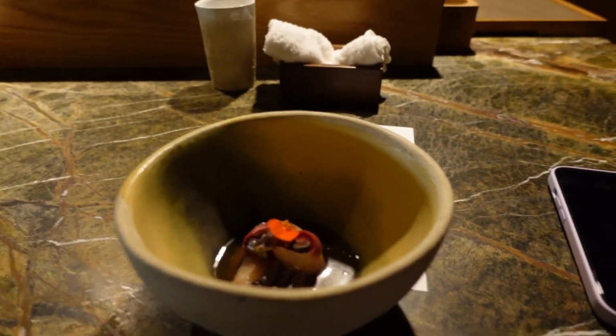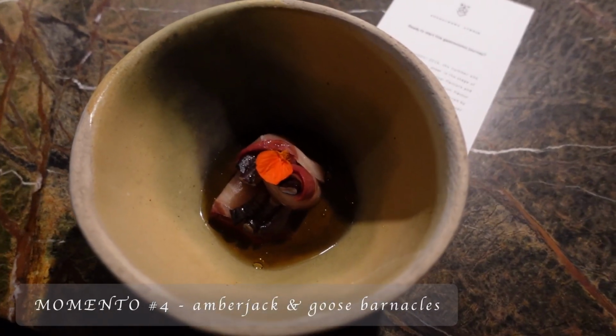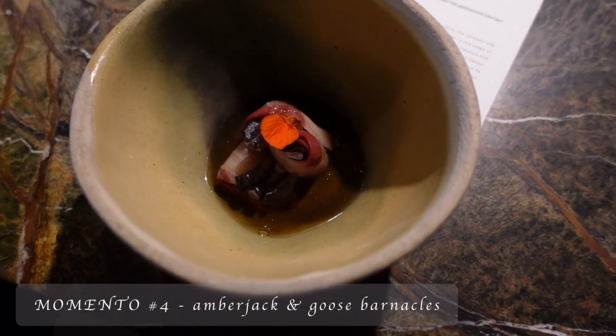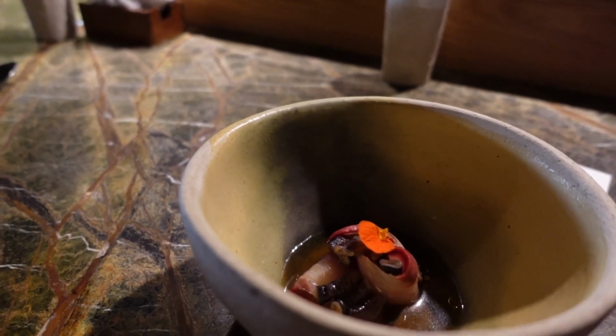So here for our next moment, we have a sashimi of amberjack from the Azores Island, Portugal. We get it super fresh, but we dry age it. Same process used on the meat. We want to extract moisture in excess, break down fiber so it has a better texture and flavor.